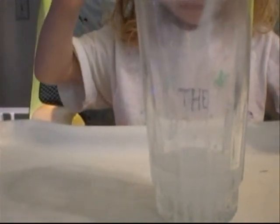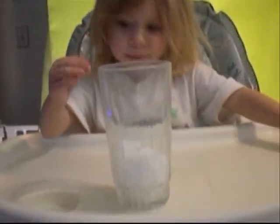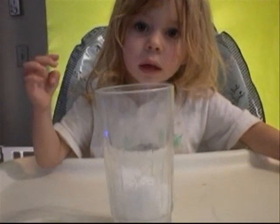Look, why is it snow? Look, Izzy, a spoon. You don't need a spoon. Look, it's snow. Look at it expanding. You have snow. You know what? We're going to stick it in the freezer for a couple hours and then try and make a snowball, okay?